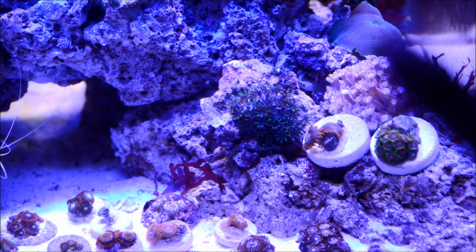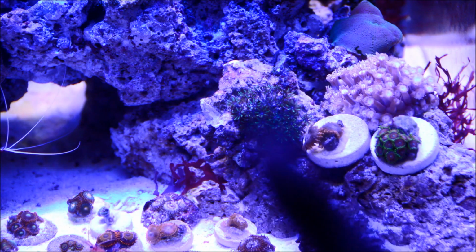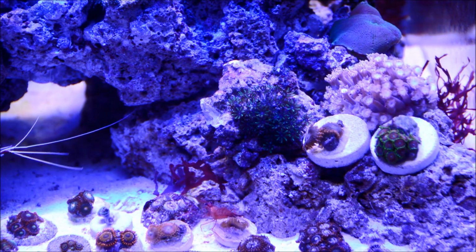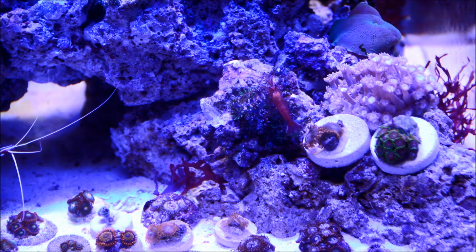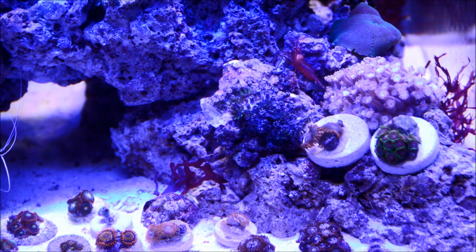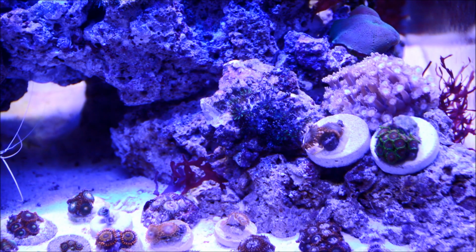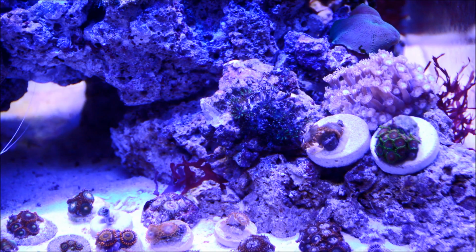That's the same blue mushroom that's from the other ones. And then this is, I forgot the actual name of this, but it's pretty much like a green star polyp, but it's the blue version of that. So it's really nice. They opened up very nicely. It's on its own piece of rock that I kind of have here, and hopefully it will just stick on that rock. Once I move these other Zoas on the sand bed up, I will probably make a space for it by itself.